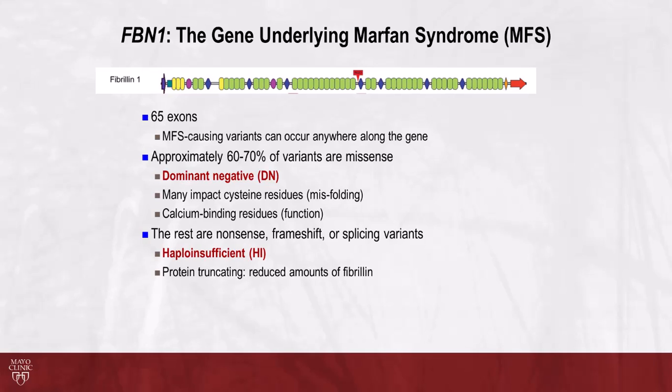So FBN1 is a large gene. Variants can occur anywhere across the gene, and about 2/3 of the variants in this gene are missense variants and are considered to be dominant negative. So the most common variant in FBN1 is one that impacts a cysteine residue. FBN1, fibrillin-1 forms these microfibrils, and so proper folding of the monomers into the microfibrils is very important. Another dominant negative variant that can occur is in calcium binding residues, and there's others as well.